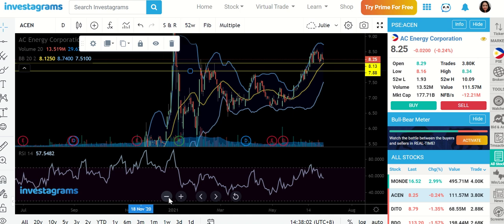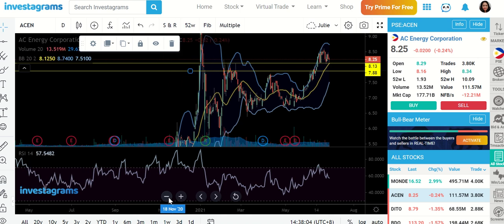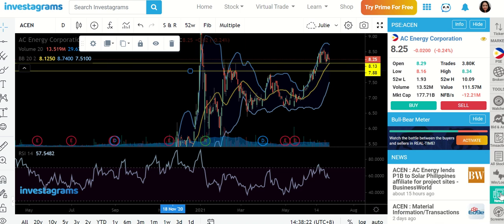In fact, in case this drops, my conviction for this stock is really positive because of the many projects that they have. There are so many articles I've read about new projects that they have launched here and outside the country.